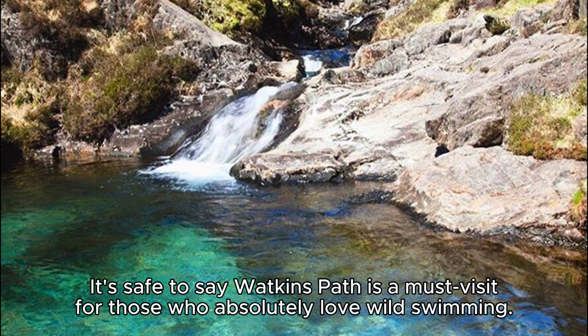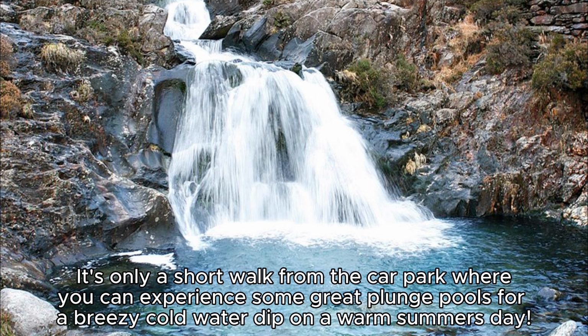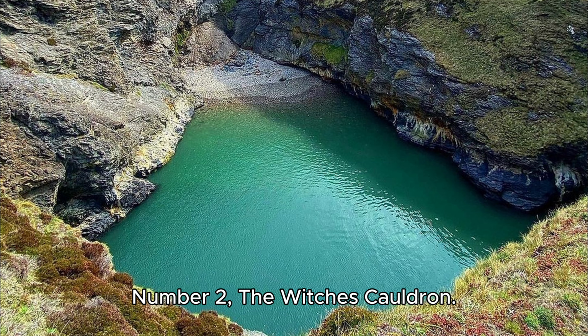It's safe to say Watkins Path is a must-visit for those who absolutely love wild swimming. It's only a short walk from the car park where you can experience some great plunge pools for a breezy cold water dip or a warm summer's day. Number 2. The Witch's Cauldron.